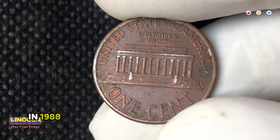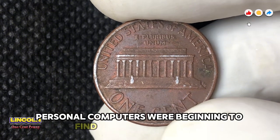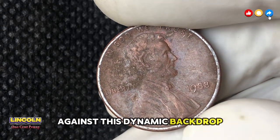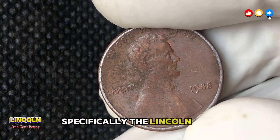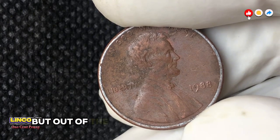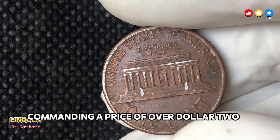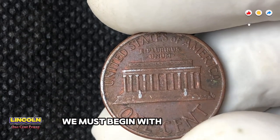In 1988, the world was witnessing the final decade of the Cold War. Personal computers were beginning to find their place in homes, and the American economy was experiencing a phase of growth and innovation. Against this dynamic backdrop, the United States Mint continued to produce the humble penny, specifically the Lincoln cent, which had become one of the most recognized coins in American history. But out of the millions minted that year, one particular 1988 penny would rise to unexpected fame, commanding a price of over $214,500. To appreciate the significance of this coin, we must begin with its origins.